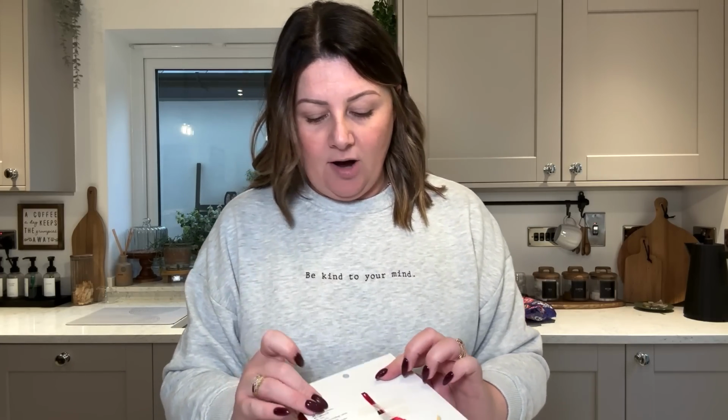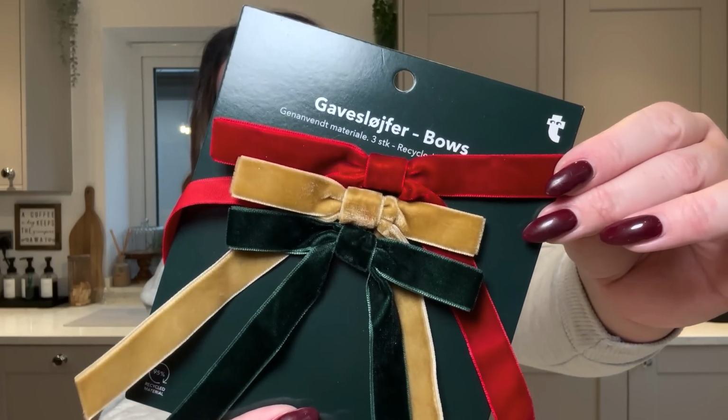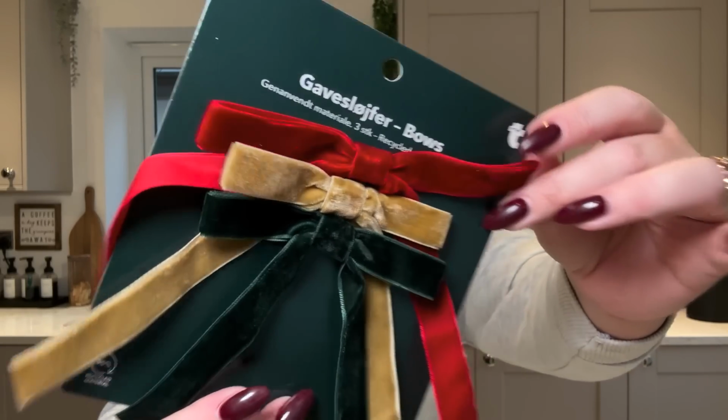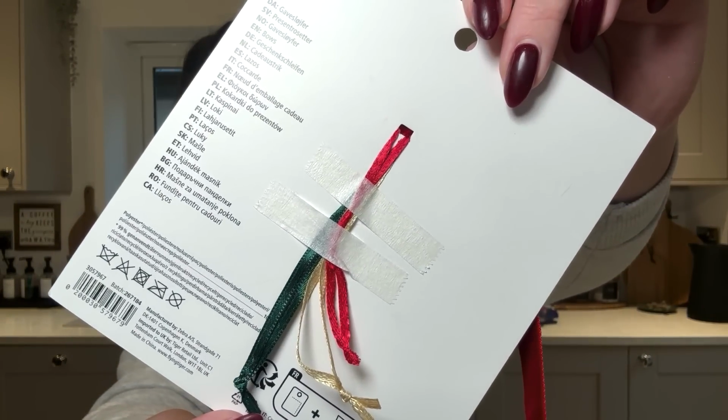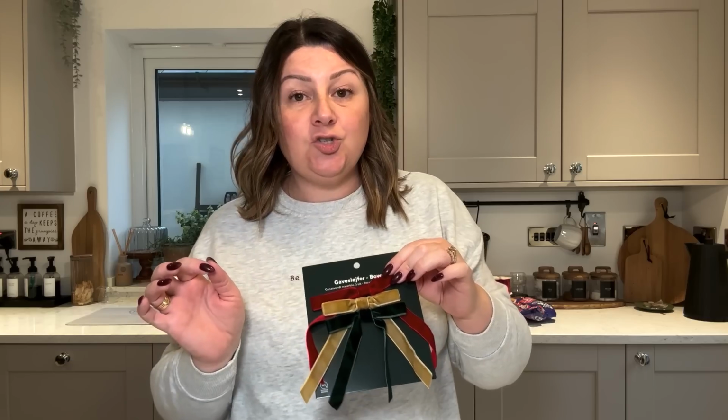And then from Flying Tiger as well, I saw these and I just thought they could be used for a range of different things. I think these were £1 or £1.50, but they are a set of these 3 gorgeous bows, and they do have ribbon on the back. So these could be used to hang on the tree.